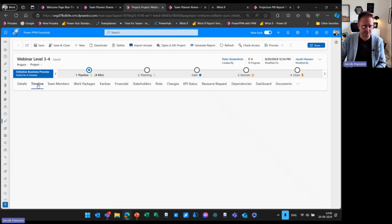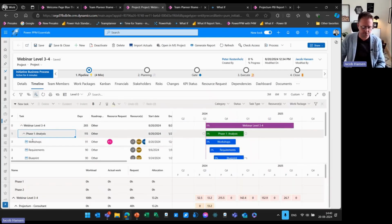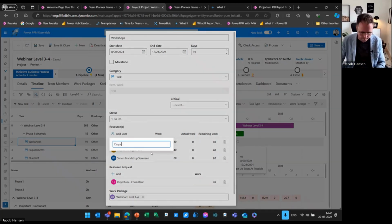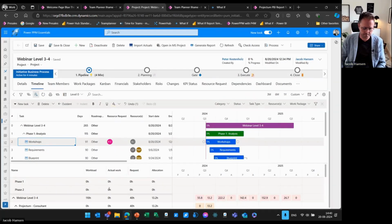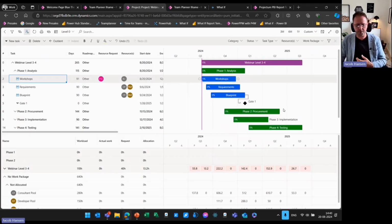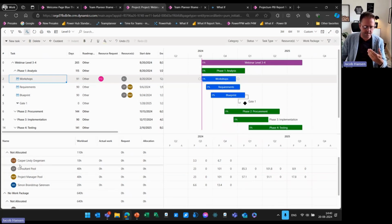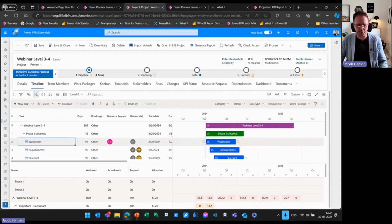Now, as a project manager, I will now associate Casper with some work. So I could go into phase 1, into the workshop in here, and I could add, in this case, I could add Casper with some hours to this. This way, I can work with resources in a request allocation process, and I can actually see that people has been assigned and also committed into my project schedule. And now Casper can work on the task and do some progress updates with actual work.